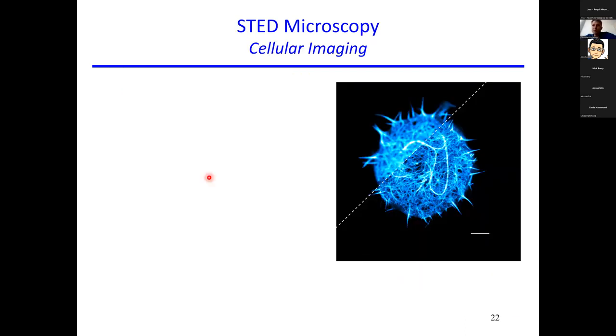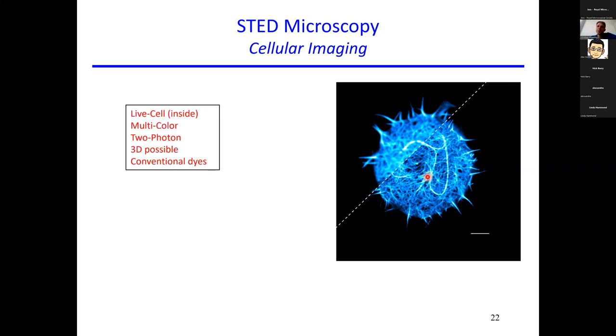Of course, this also works in biology with cells. These are, for example, T cells. This is the cytoskeleton of a T cell, a 3D recording. This is the confocal recording, and this is the STED recording, and we can do it also in 3D. We can do the confinement also from above and below. I come to this later on in my lecture. In principle, STED is doable in live cells, it's multicolor, you can combine it with two photon excitation, and you can do 3D as I show here. Since stimulated emission works with basically every dye, you can in principle do it with every conventional dye.